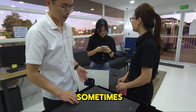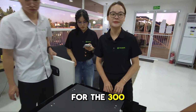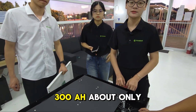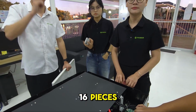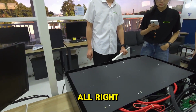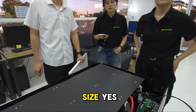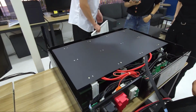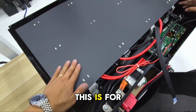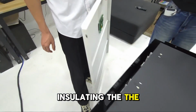For the 300 ampere hour battery, we use 3.2 volt, 280 AH cells, 16 pieces. That's why it's also not that big. Yes, this one is bigger. The 100 amp hour and the 200 amp hour have the same battery cell size. It's good to know. And this part is for insulation of the electricity, to protect it from the cover right there.